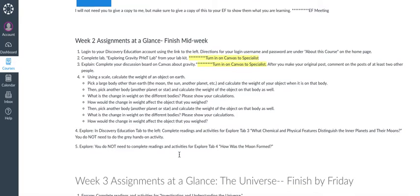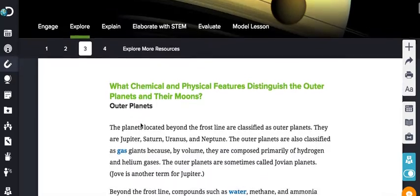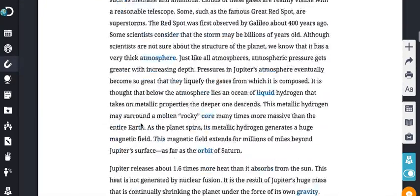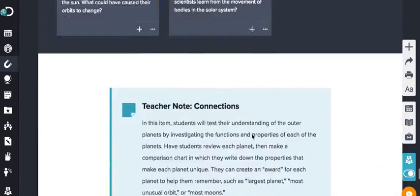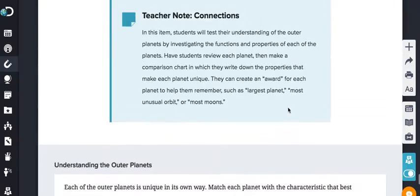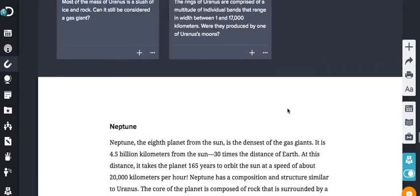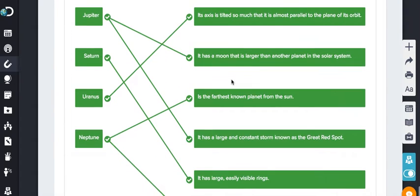And then I said complete Explore tab 3. So you're going to go to 1, 2, 3. And you are going to complete that Explore tab. Really important is that at the bottom of each page, it does have a next button. Don't hit the next button. You don't need to go to the next page. Just complete the one page that I told you to go to, and then that's it. Otherwise, you'll be hitting next, next, next, and going through their whole system, and you don't want to do that.